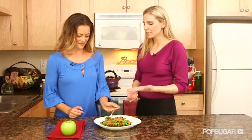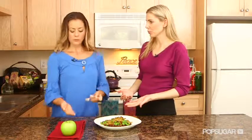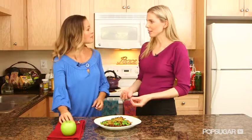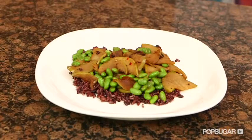And the black rice, you know, it's really hot right now in restaurants and in the food and nutrition world because it's even higher in antioxidants than brown rice. And it has a lot more vitamin E, which is very powerful. Wow. That is amazing. There's a lot of different things going on with that. Lots of layers of flavors and lots of different textures.